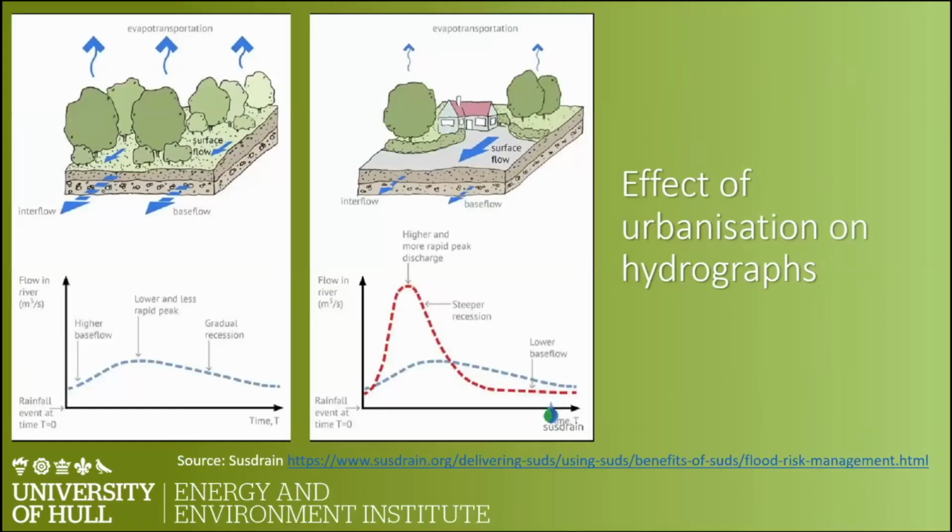So looking at a flood hydrograph, which is how we describe water flowing through a river channel system, the vertical axis describes the amount of flow in the river system, and the horizontal axis is describing the time after the rainfall event starts. And in a natural system, the blue line on the left-hand side, we have higher base flow initially when a rainfall event occurs because we have water flowing slowly through the groundwater system. But most importantly, the peak from that rainfall event is going to be lower in height, and the water will be distributed over a longer period of time. So we get this flattening of the curve and this flat hydrological response. And that reduces the amount of risk that we're going to have from a flood event.